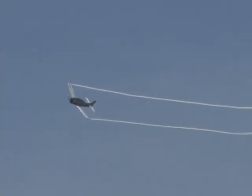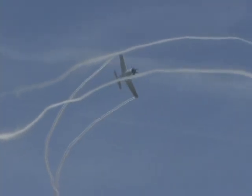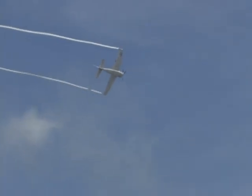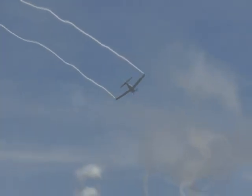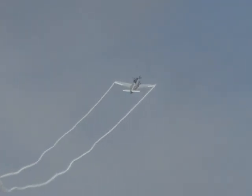Well, it looks like you might have some smoke to shoot. Yes, sir. We've got a target already lined up there. Got the target. See if he can dive down through there. Look at it. He's got it right through his own smoke ring. Let's put your hands together for Herb Baker. Way to go, Herb. Nice shot.